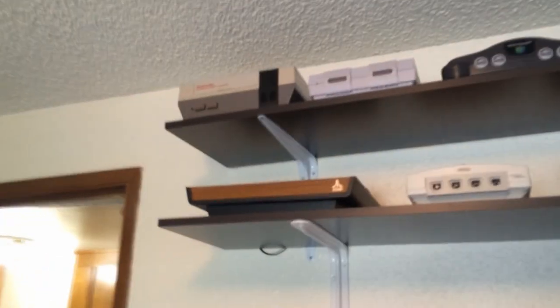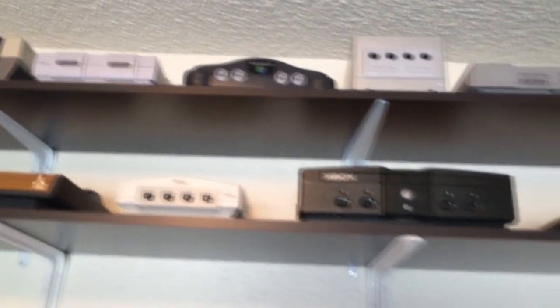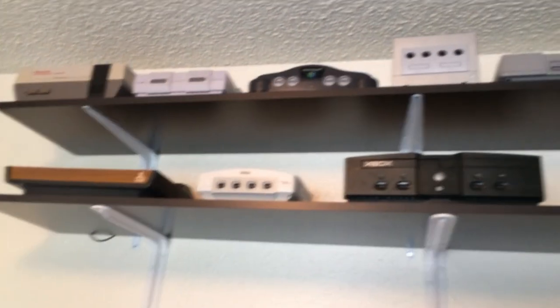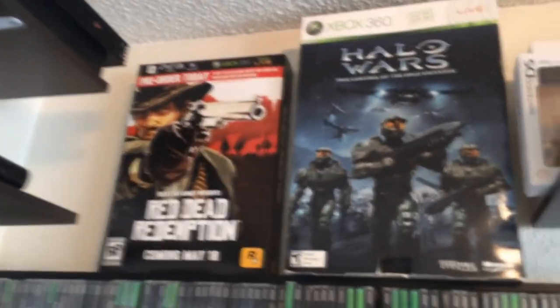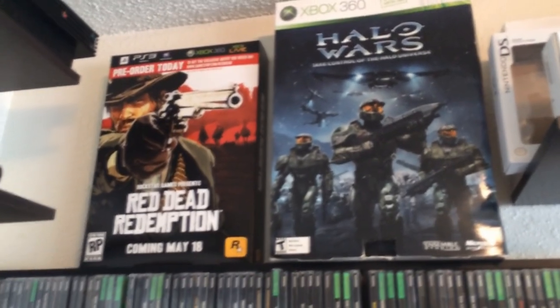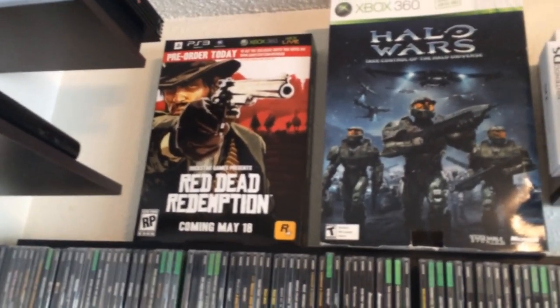Looking good. I guess, actually, let's go with this side first. So I have multiple consoles and thought it would be cool to put them on display. They're just chilling up there, above all of this other stuff. So say hi. But next to that, we have an RDR and Halo Wars game box. I got these at garage sales, actually. I didn't get them from GameStop or anything. But RDR is one of my favorite games of all time, so I just had to have it.